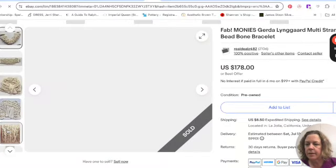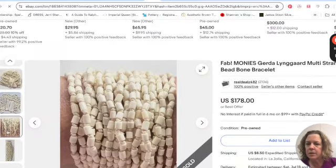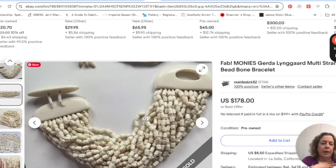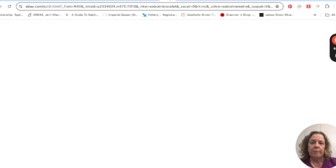Did they have a tag on this one? No. And people will say unsigned, but I am just going by what they told me from the company themselves when I reached out to them, but I would love to find a piece that's marked. And it says right on it, Moni's. It's not a hard signature to figure out or anything.